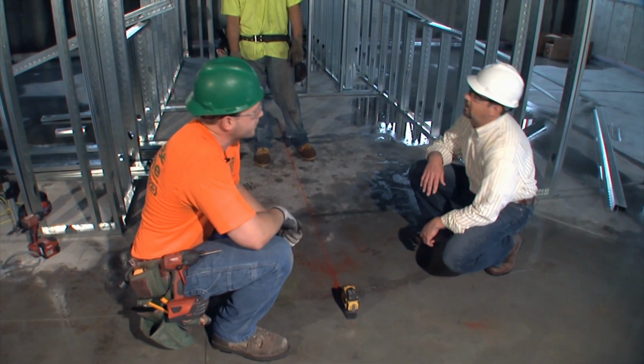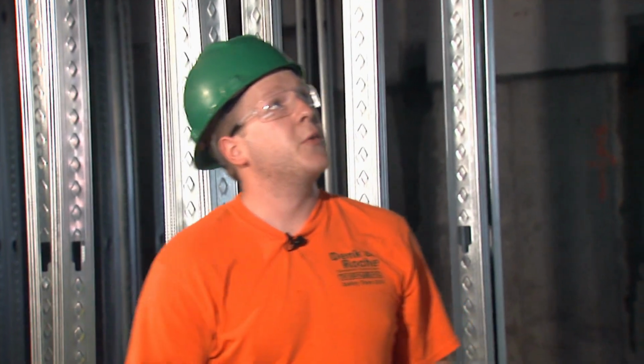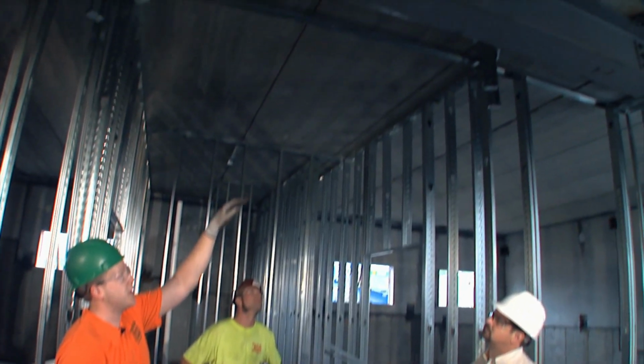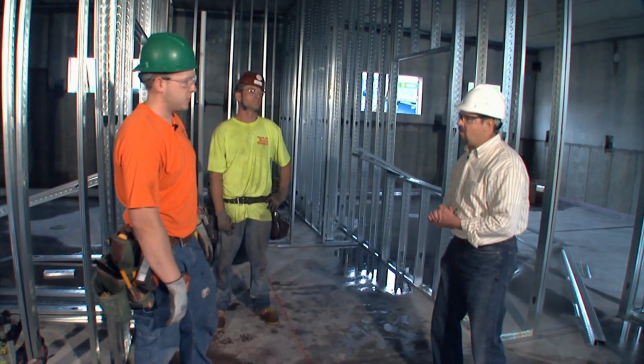Okay. Now you're dealing with a couple different conditions here. You've got the beam and the deck, two different heights. Which isn't ideal, but we've got some lookouts coming down from the concrete deck to match the same height as the steel elevation. So when we put the track up there, it's all going to be at the same height. But we can still run our drywall all the way to the ceiling so we still keep our fire rating. Okay, we'll let you keep going.